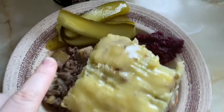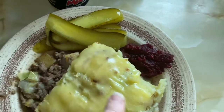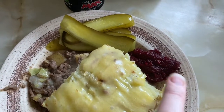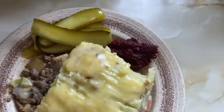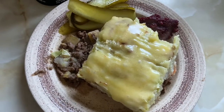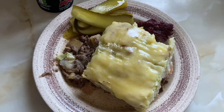Yeah, so that's that. Then I've got some gherkins. I know it's weird, but I've got some gherkins, which are speed, and some beetroot relish that my mother makes, which is syn-free, with beetroot, red onion, which is speed, and a few other little things in there. Also having a Pepsi Max, and yeah, that's my tea. So it's free plus an A choice. So I've only used half a syn today so far.